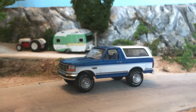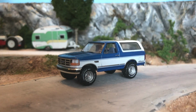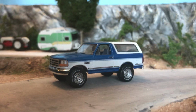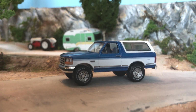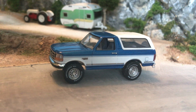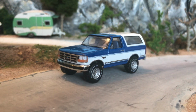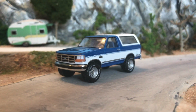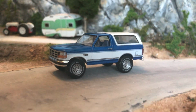This thing is also not what the video's about, but I want to show this because it's such a nice release from Greenlight. Now, granted, I did wheel and tire swap it, but it just looks so killer. I glued the top on. I'm not a big fan of the loose top, but man, it just looks good. So I wanted to show that, and we're going to keep this video very, very quick.